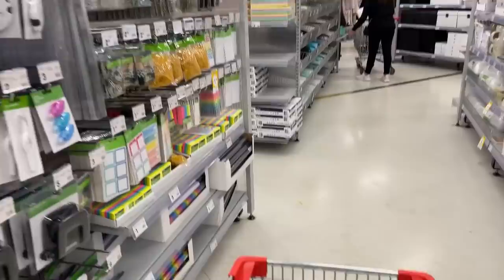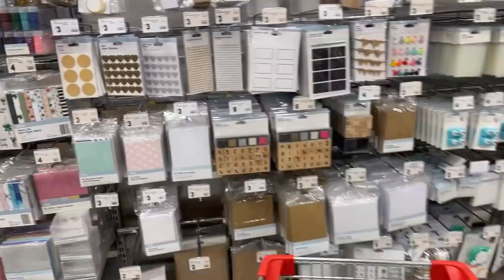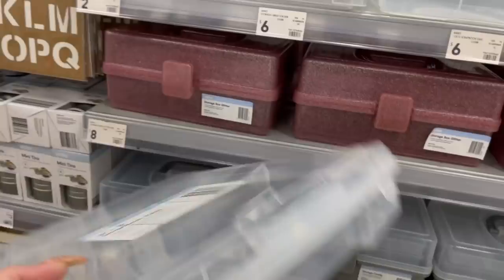So we got stationery. Where is it? Here we go. Ah, bingo. Yes, this is what I want. No, that's not what I want. This is what I want. Perfect. Now, how many do I want is the question.